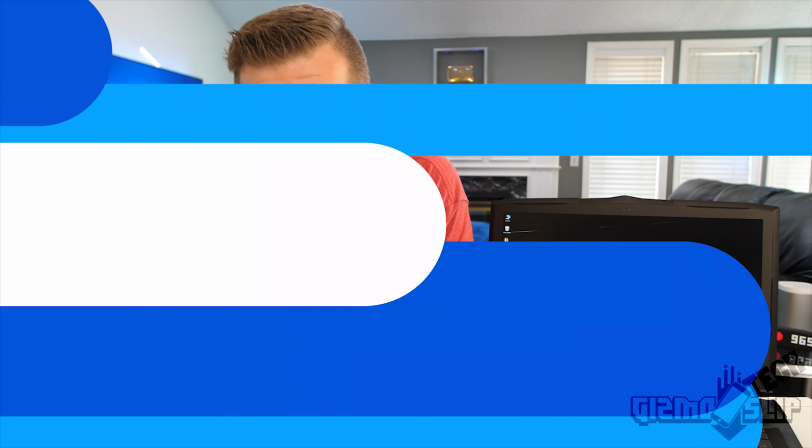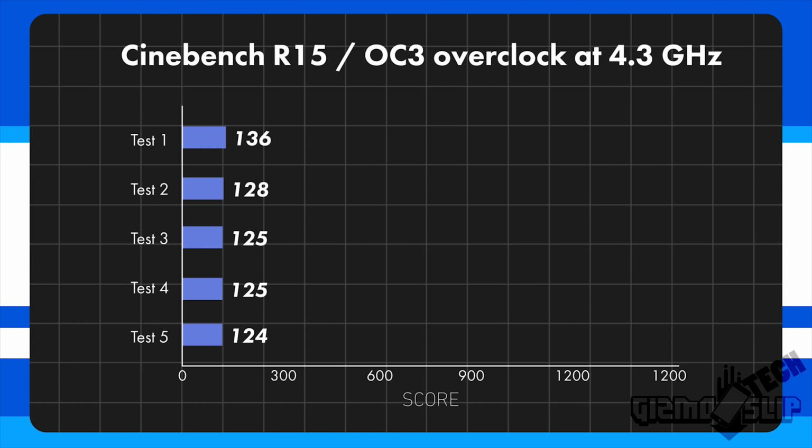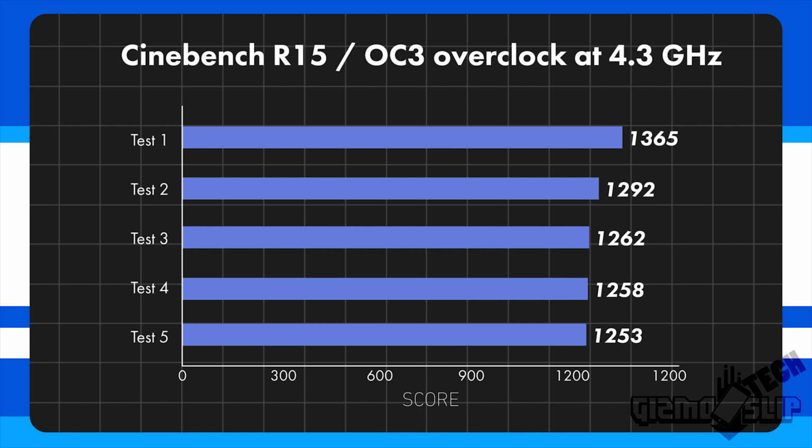Now, when you get this laptop out of the box, it'll come overclocked to 4.3 gigahertz and undervolted by 75 millivolts. When you undervolt it, it basically makes the processor run more efficiently, utilizing the power that it has in a better way. In Cinebench R15, out of the box, it hit 1365. It went down to about 1270, 1250 or so, on a consistent basis. I was able to overcome this and increase the boost by undervolting even further, increasing the power boost as a whole, and then increasing the clock speeds.